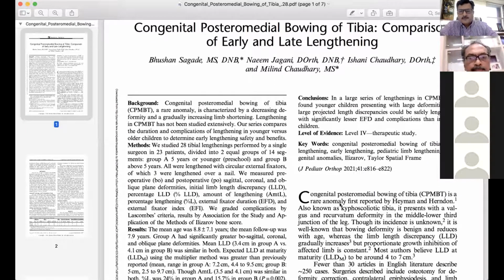So this is a rare anomaly. The abstract says it's characterized by a decreasing deformity and an increasing limb length discrepancy. Now, lengthening in CPMBT has not been described extensively. Our series compares the duration and complications of lengthening in younger versus older children and young adults to determine the safety and benefits of early lengthening.